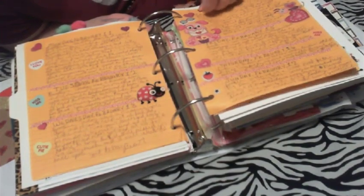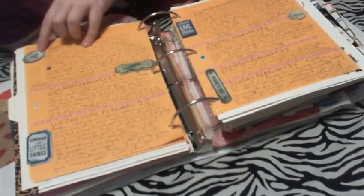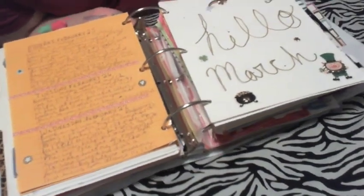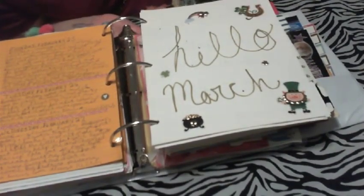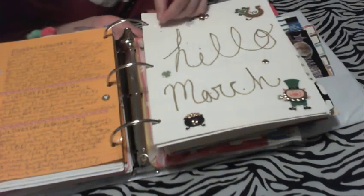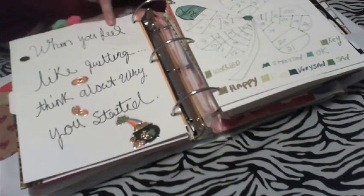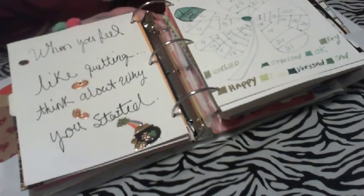Don't know where that happy came from, probably up here, but I'm getting out, he's loose, so then I changed over to the cherish stickers after Valentine's. And then here we start March. And I have the green unicorn up here on the top. It says, hello, March. The quote page says, when you feel like quitting, think about why you started.